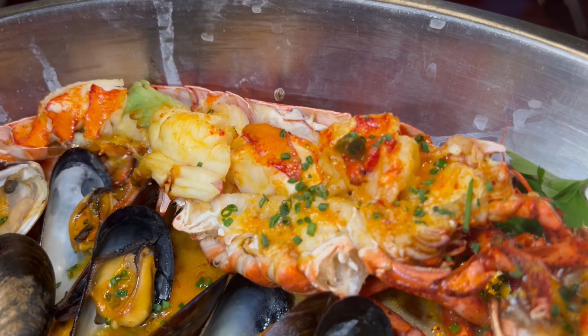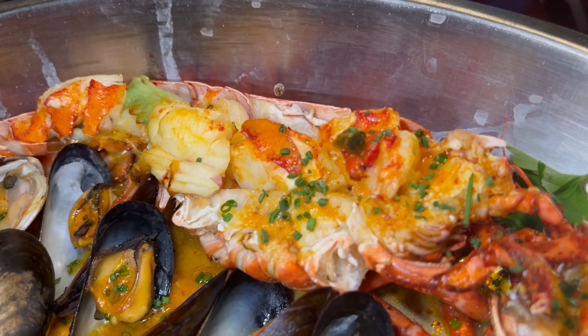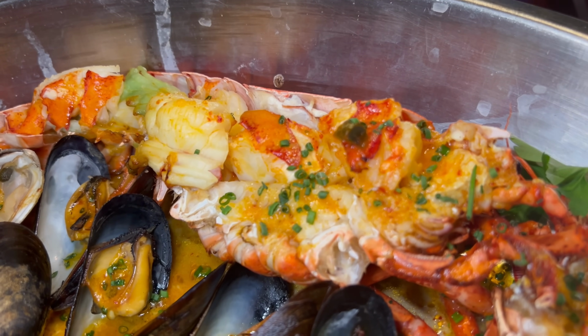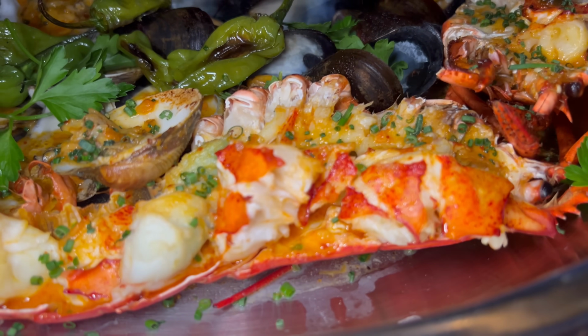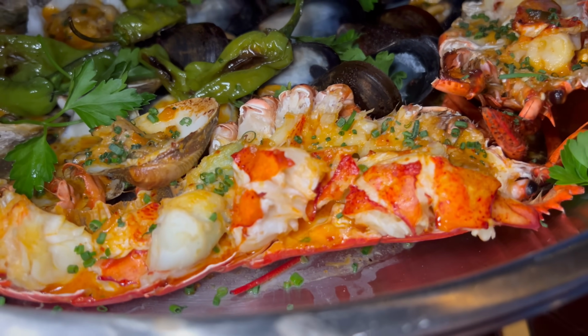A well-cooked lobster here. It's succulent. You absolutely get that briny sweetness. Although I will say it's just a tad on the chewy side. That said, I love this yuzu chili butter. This sauce is truly outstanding.